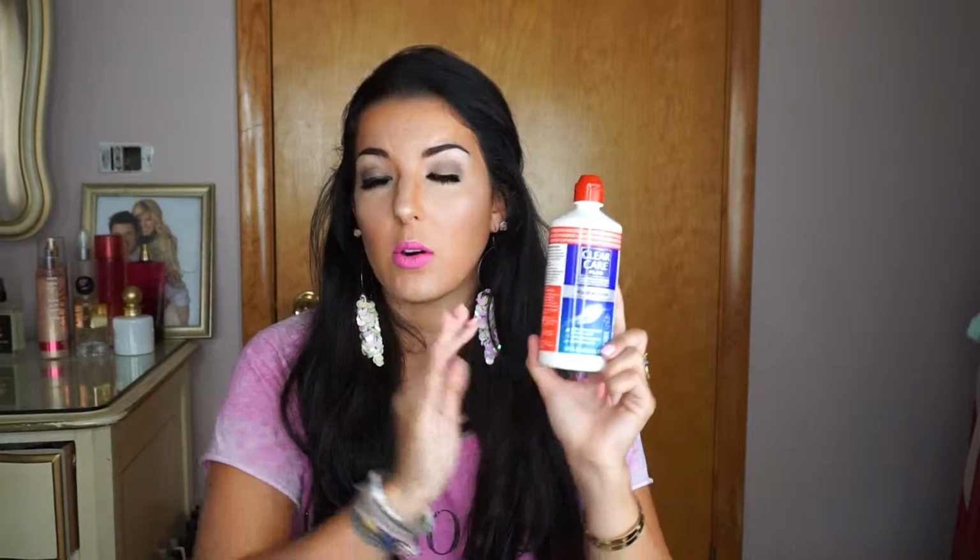This is a contact solution that you have to use overnight, okay? So this isn't something that you can use and put your contacts in, let them soak for an hour, pop them back into your eyes. This has to neutralize, so your contacts have to be soaking in this solution for at least 6 hours. So at the end of the day, I put them in their little box, which I will show you.